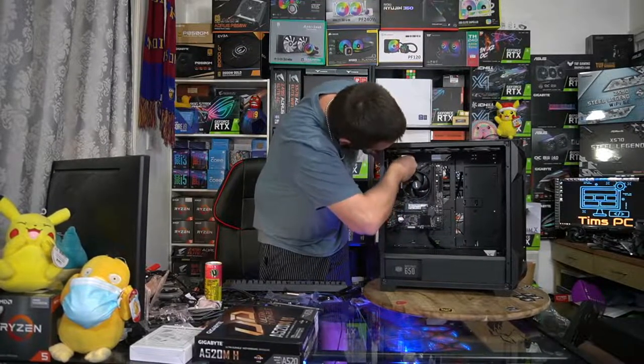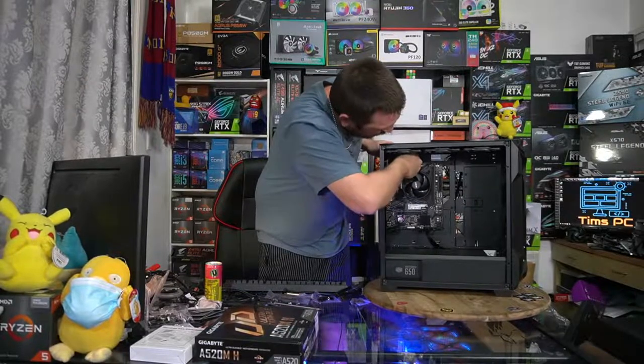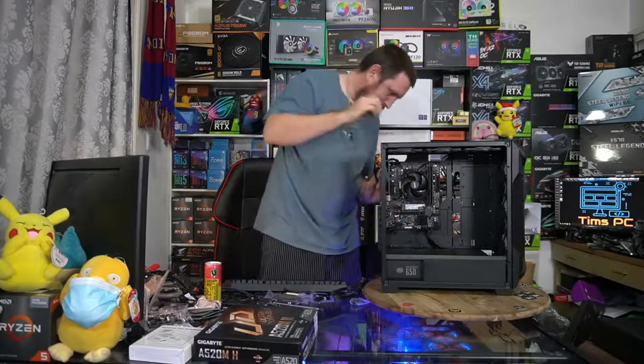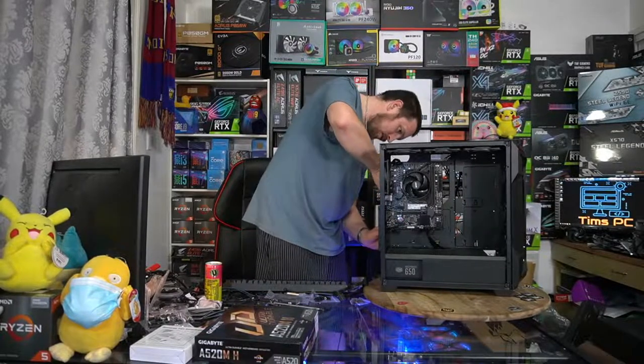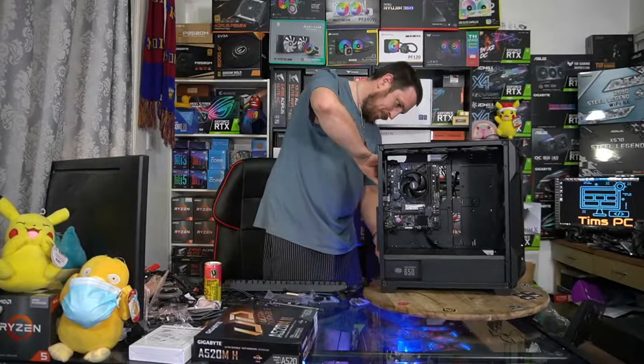So Phillip will be able to look at this as a bit of a blank slate, because he can do a lot more with this rig in its current form.